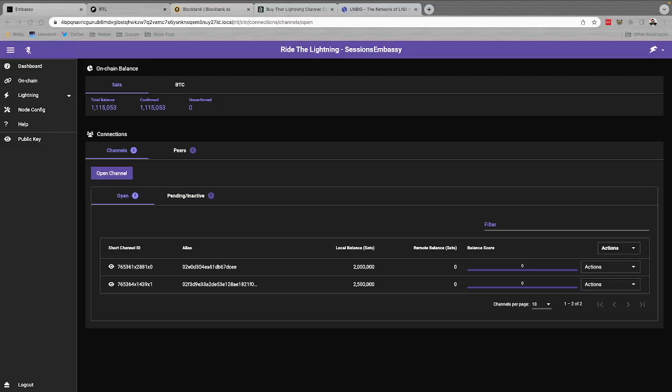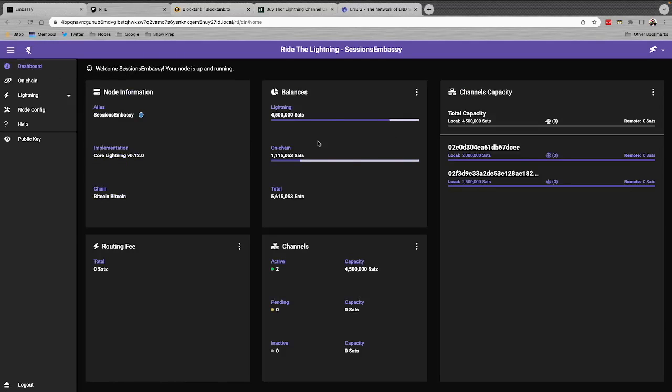All right, so those channels are now fully confirmed on the Bitcoin blockchain, meaning that they are open and able to spend. So I've got one for 2 million sats and one for 2.5 million sats that are available to be spent outbound. We can also see that the updated on-chain balance has been ironed out now that everything is all confirmed.